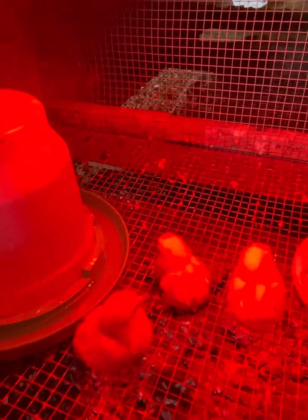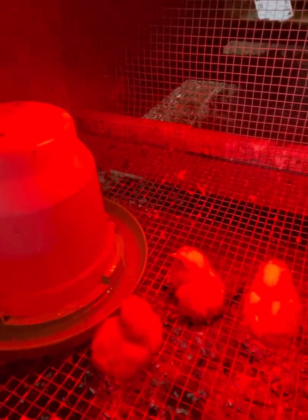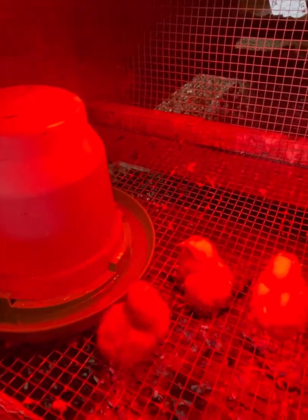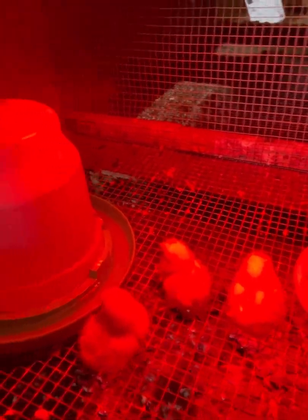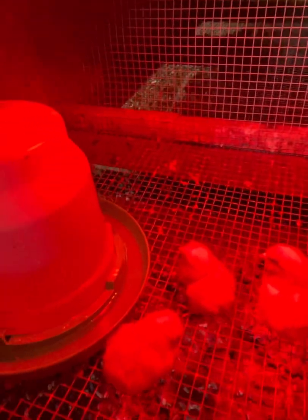And it's supposed to be a little chilly the next day or so. So we've got their heat lamp going, and give them a few days and we'll move them to the other side. Each kid got 17 chicks. So anyways, hang tight and we'll be back with y'all.